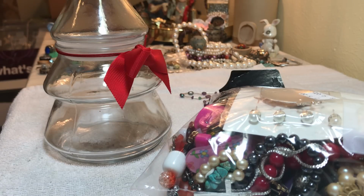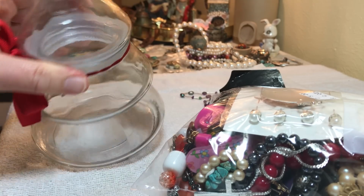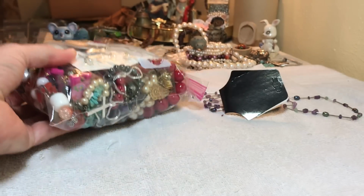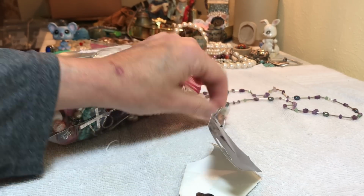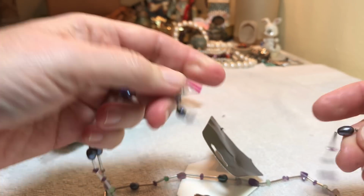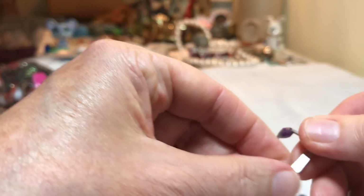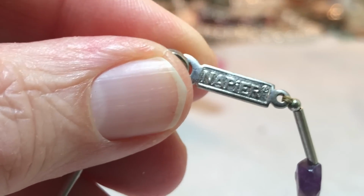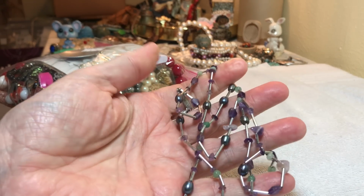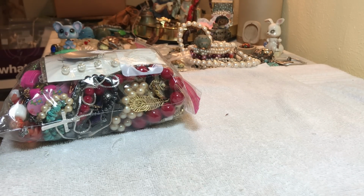How's everybody doing? We're gonna fill this jar next. It's not a real big jar, but we're gonna fill it up with the junk. And big update, remember this one, pretty amethyst and pearls and aventurine. Well, underneath this tab, it had a name. That's right, Napier. Isn't that awesome? That is so awesome. That's even better. I'll put that with my Napier group.